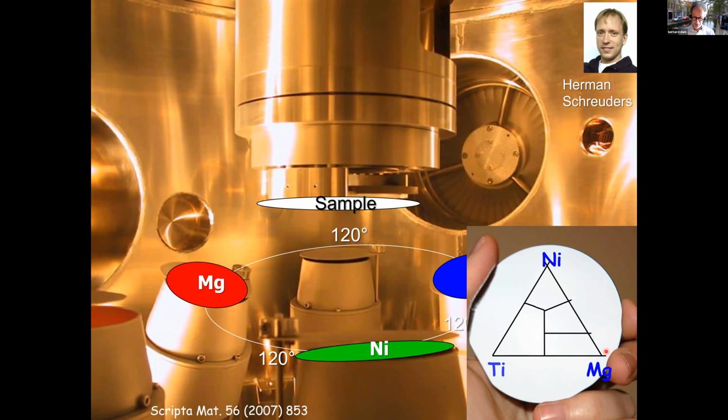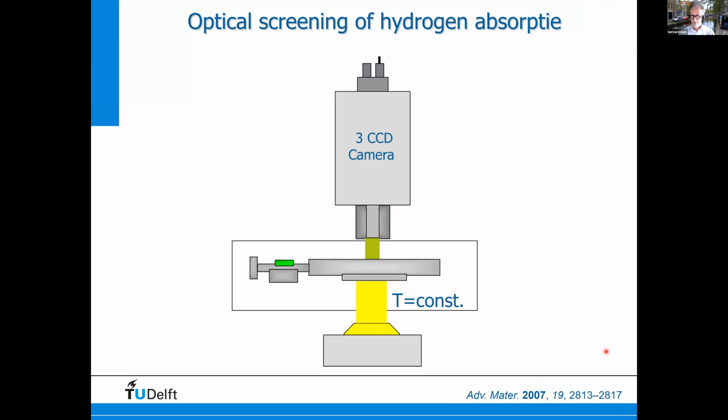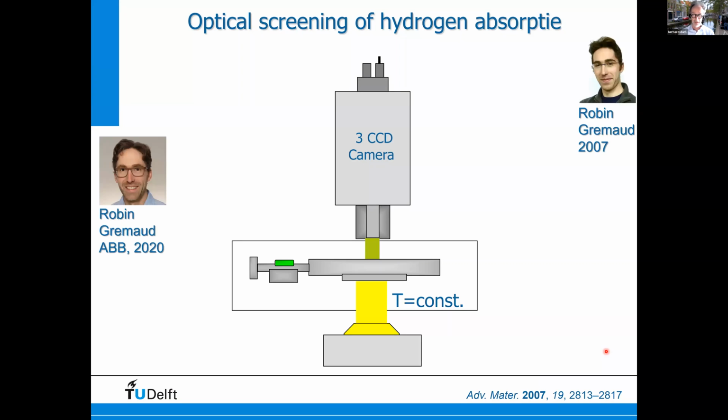So you can make a lot of compositions in one go, meaning at similar deposition conditions. Now, the fact that you can also look at them optically allows you not only to make them in a combinatorial way, but also analyze them in a combinatorial way. And you do that by putting the sample into a box. And this setup was developed by a PhD student back then, Robin Gremaud. And after his PhD, he went to ABB, and he is now a senior research staff member at ABB in Zurich.